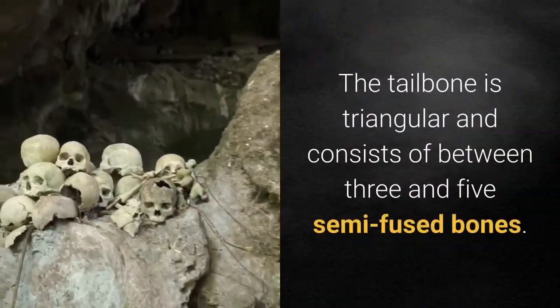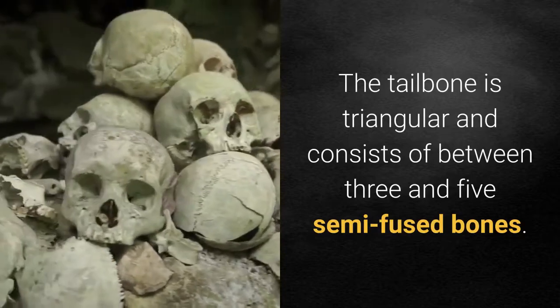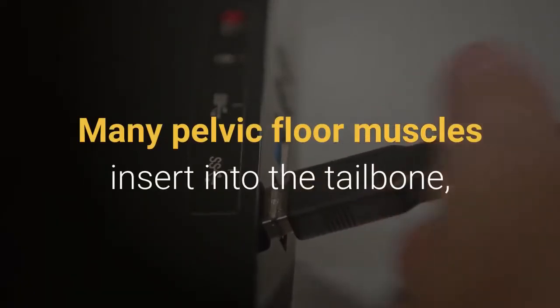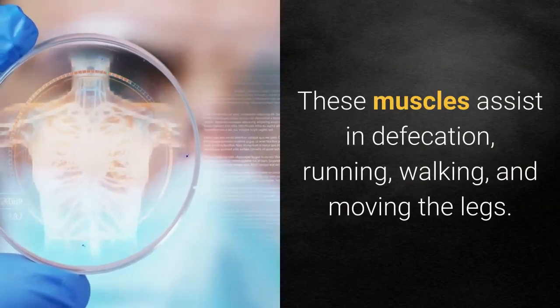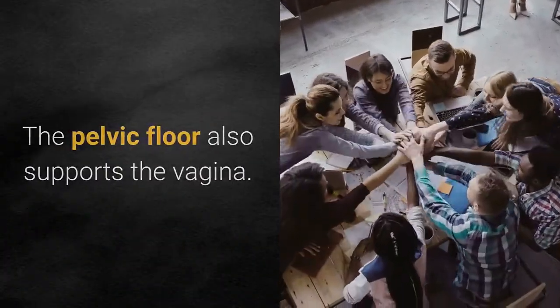The tailbone is triangular and consists of between 3 and 5 semi-fused bones. In humans, it is a non-functioning tail. Many pelvic floor muscles insert into the tailbone, so injuries to this area may affect them too. These muscles assist in defecation, running, walking, and moving the legs. The pelvic floor also supports the vagina.